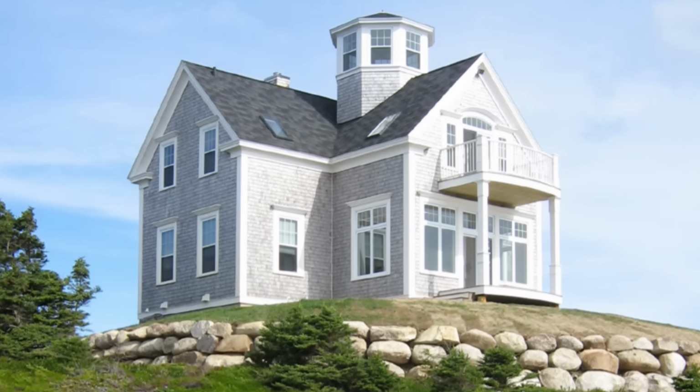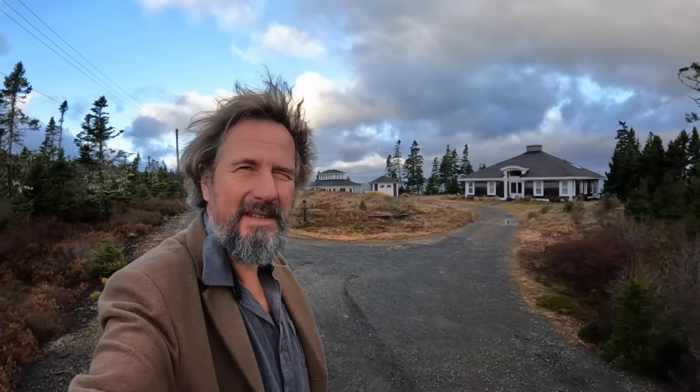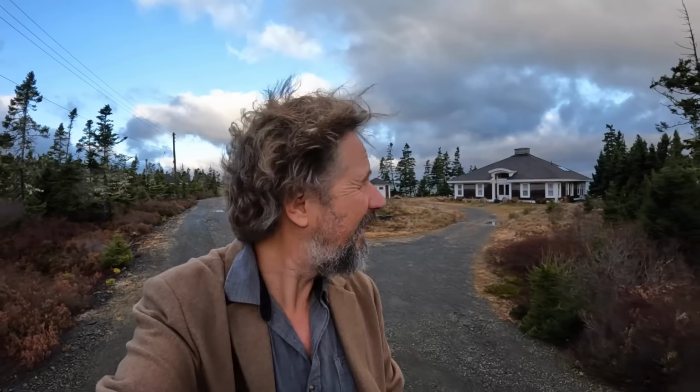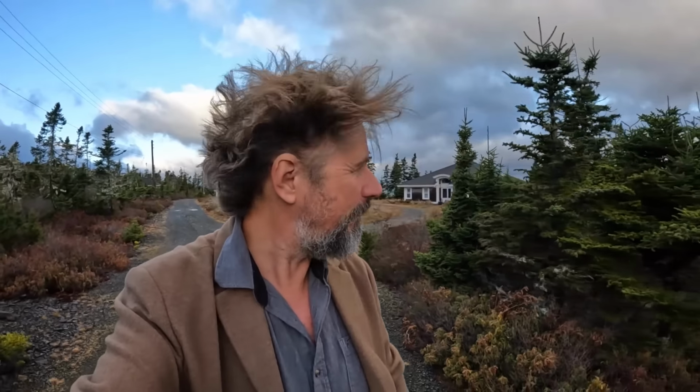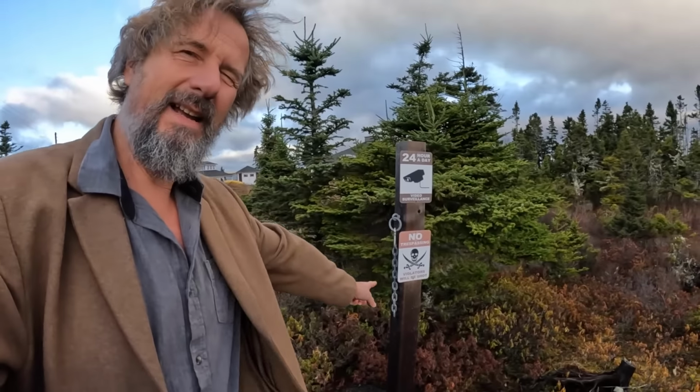Gosh, this was such a neat house. I built this compound for a really lovely couple that subsequently sold it. And it's not often you don't feel comfortable checking out an old house you built. Violators will be shot. All right. Yeah, I got lots of pictures of that.